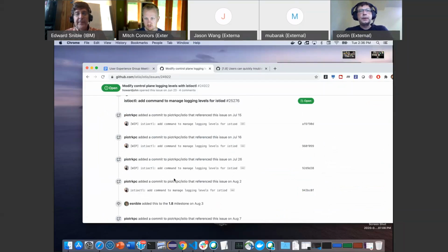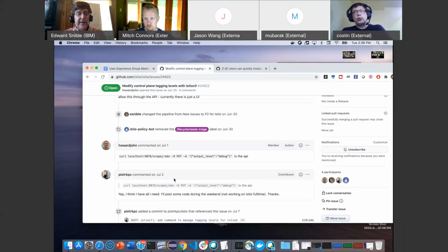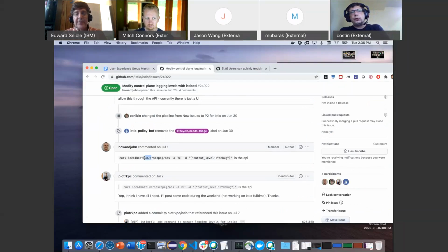Isn't 9876 the ControlZ endpoint? ControlZ is the same situation with debug. We can preserve it. We can keep using it if you put the JWT in the istioctl command. Okay. Will the JWT be in istioctl for ControlZ, and when will it be coming?